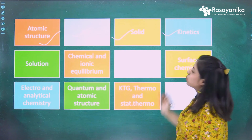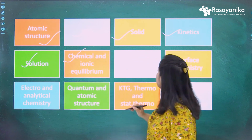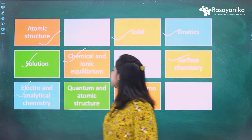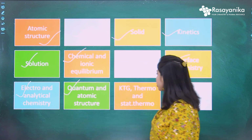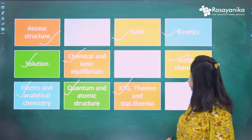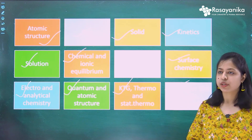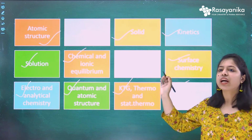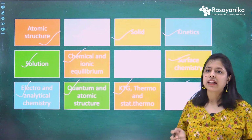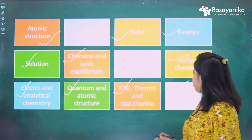Then you have to go through the kinetics. After that, solution, then chemical and ionic equilibrium, then the phase rule, then surface chemistry, then electro and analytical chemistry, then quantum and atomic structure, then KTG, thermo and statistical thermodynamics, and lastly, molecular and atomic spectroscopy. This is the manner, how you can follow step by step and cover your chapters, and it will be very, very helpful for you to crack CSIR NET with respect to physical chemistry.